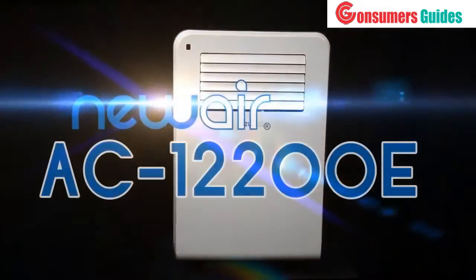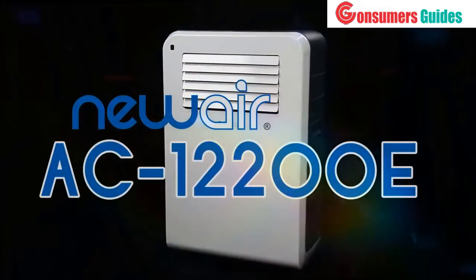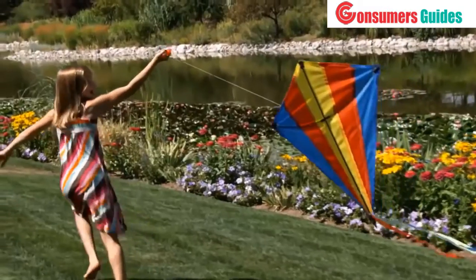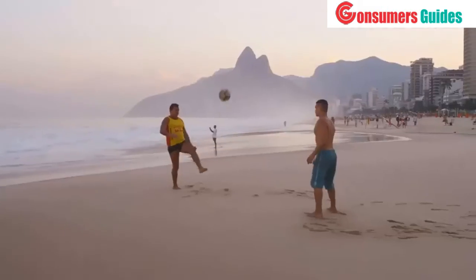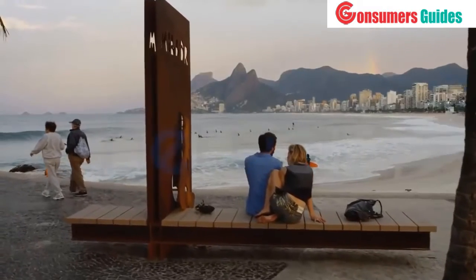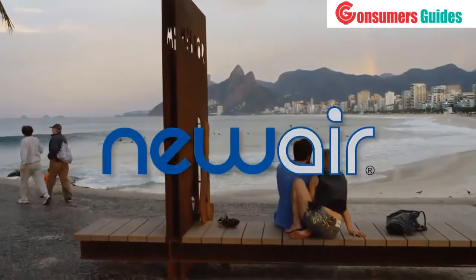When you need to stay cool, the AC 12200E is the perfect solution. Don't let a hot, dry environment keep you from enjoying life. Get the most out of it and remain cool and content. For dependability and innovation, you can count on NewAir.